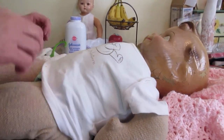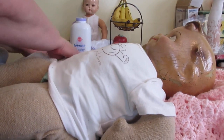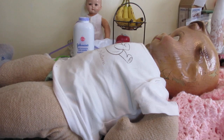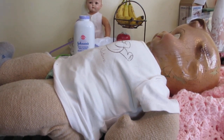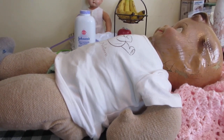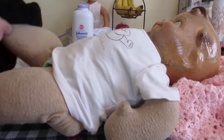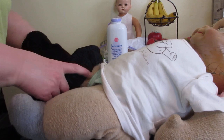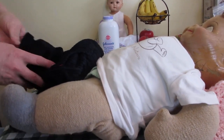There we go. Alright, so I went to the store about 2 to 3 years ago. I've owned him for maybe 3 years. And I got him a nice little pair of pants. I love corduroys on little boys in the wintertime. That's what boys in my school used to wear, corduroys. I love the noise they make as they walk by you.